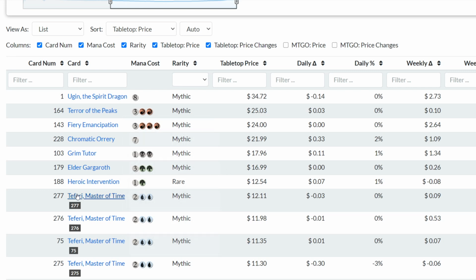As you can see with the Mythic slot, there's a lot of cards that were reprinted, like Ugin the Spirit Dragon, that's actually recovered quite well. Terror of the Peaks and Fire Emancipation are pretty good cards with casual players as well as competitive players. Fire Emancipation is played in Commander. Same thing with the Chromatic Orrery. So this Mythic slot is pretty good.